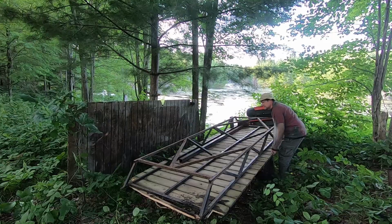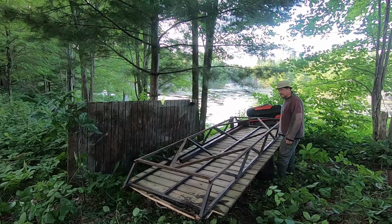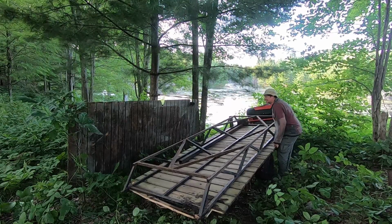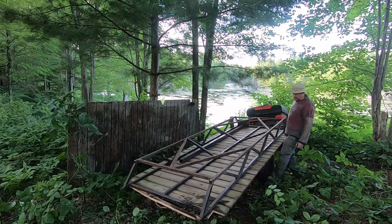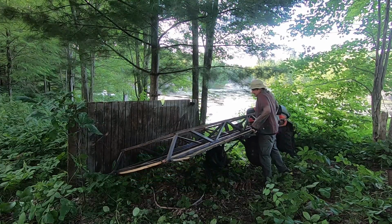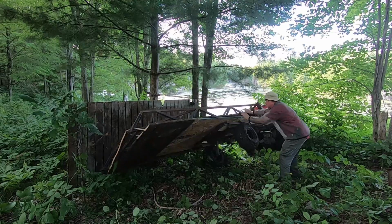Feels like the whole trail is right. Oh, this happened last time. The whole trailer did kind of flip with it, didn't it? I don't know if I can do this. Come on. You son of a gargoyle.